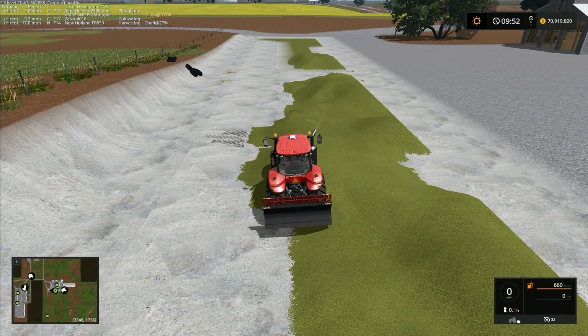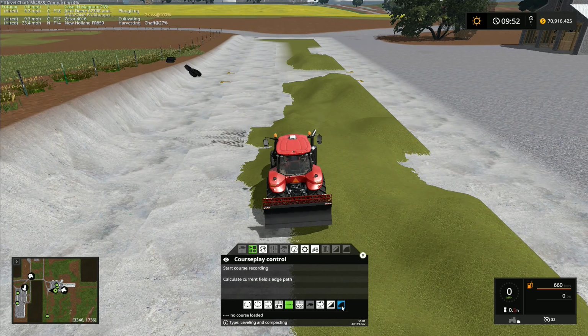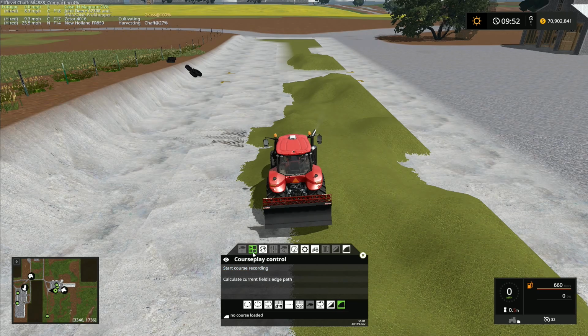So what we've got to do for the Courseplay thing, you right-click to open it up, and we go to this one here, which is Courseplay control. That is there, leveling and compacting. If you mouse over it when you haven't got it selected, it'll tell you right at the very bottom, leveling and compacting right there. So we click on that one. Then we go to here and we want start course recording.